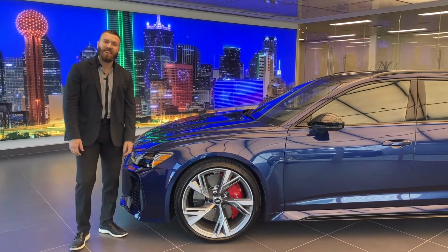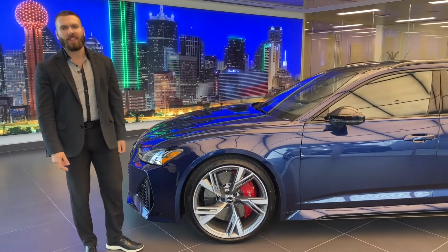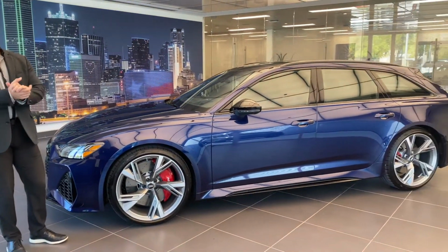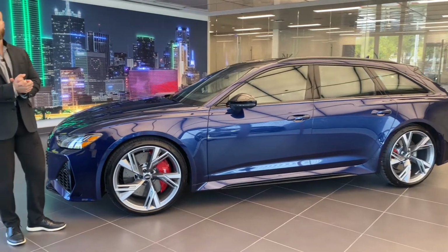Hey everyone, it's Lee here at Audi Dallas, and as you can see, hopefully by the silhouette of the car, this is the first one that we've gotten in the state of Texas. This is a 2021 Audi RS6 Avant.